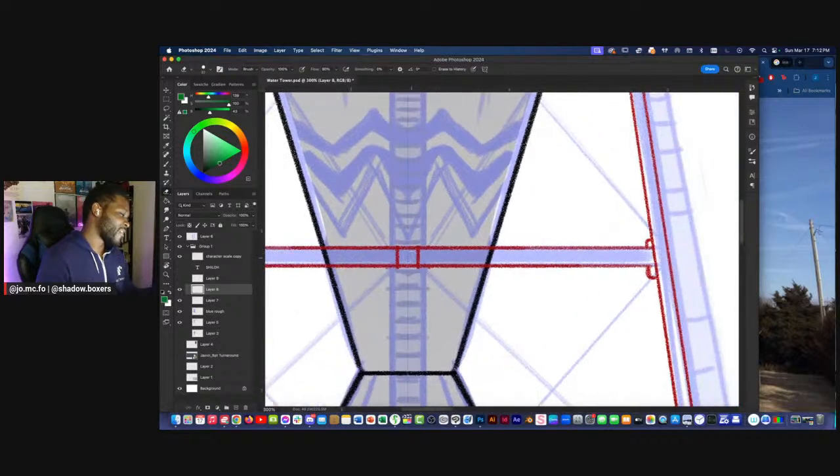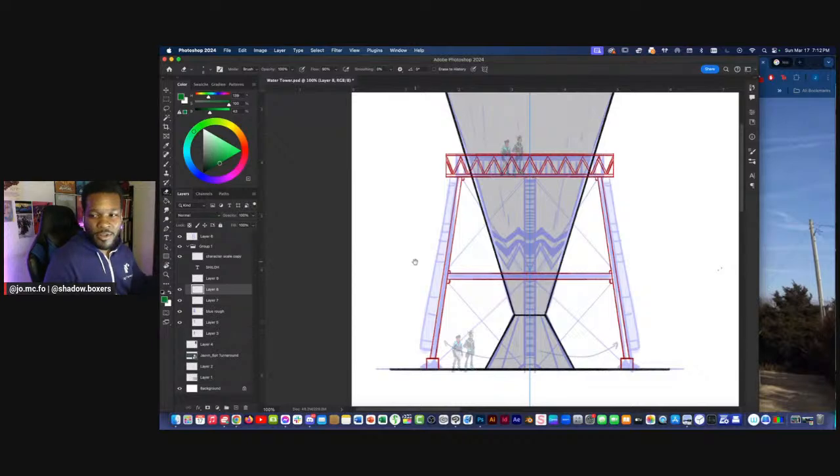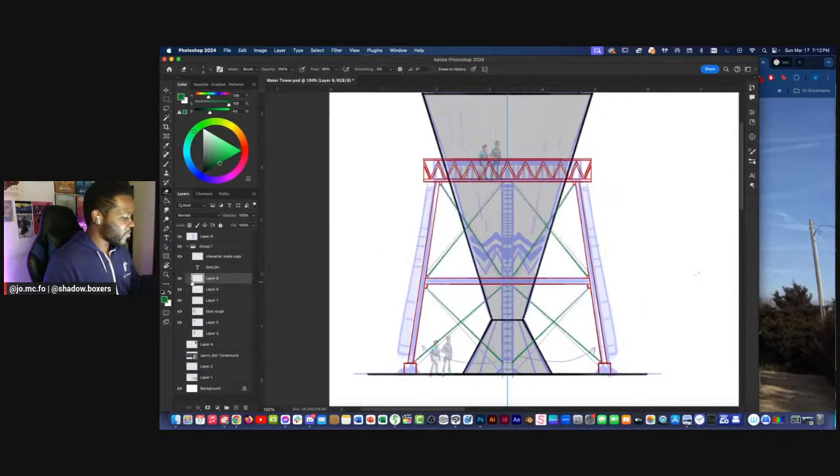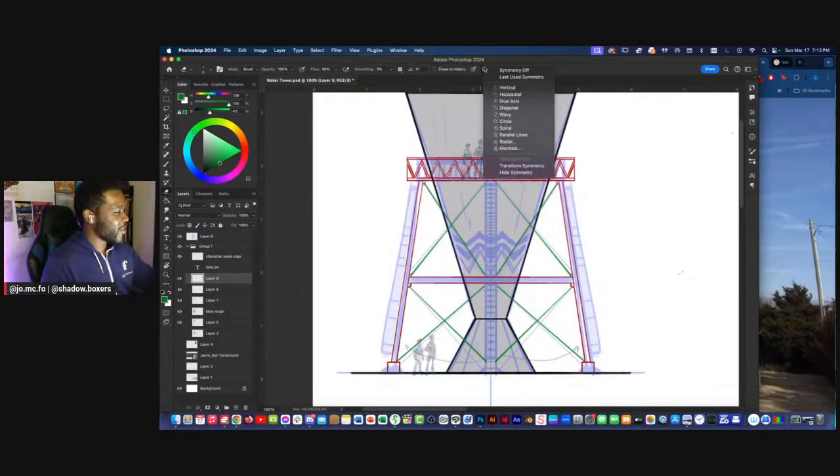I made a mistake again. This is like the second time this stream I made a mistake. The first one was saying it was a prop design, when in reality, it's actually more of an environment. Or I guess it can be a prop, sort of, but it's like a giant prop, you know? Would you guys consider a water tower a prop or an environment? Because I'm not even sure anymore.